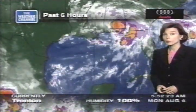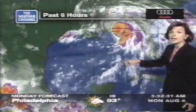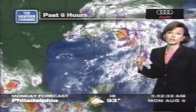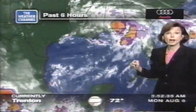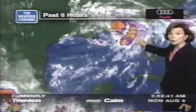From our satellite perspective, we are definitely seeing some very deep convection, especially on the east side of the center of circulation. Very heavy rain continues to lift up through Alabama, and that is causing some localized flooding. There's a flood warning right now for Covington County in south central Alabama. Very heavy rains too across the Florida Panhandle. Here too we have numerous flood warnings in effect.